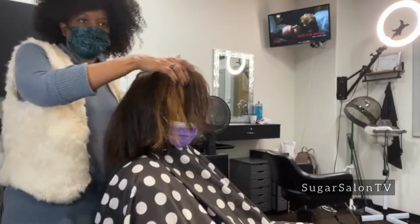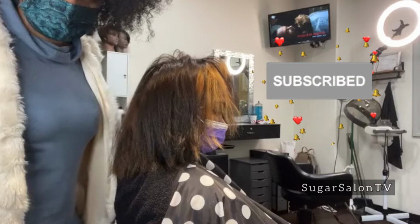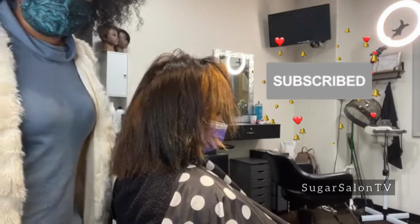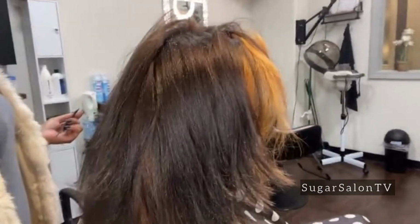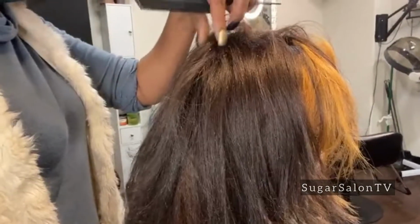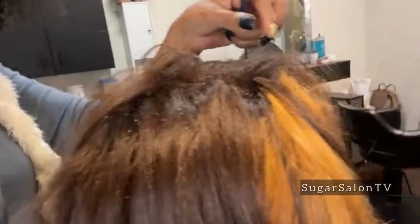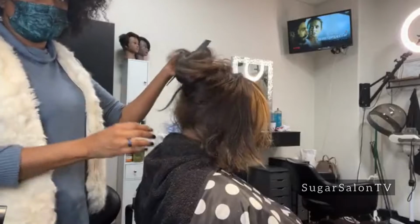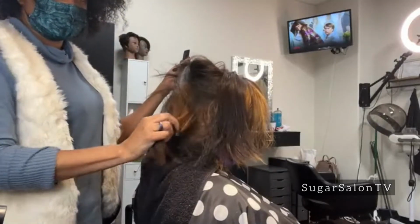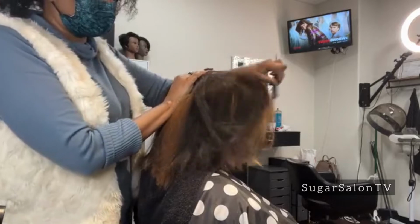This client, I recently did a peekaboo blonde in the back of her hair, which you will see later. She has natural hair. She's been coming to me for a few years. As I zoom in on this color, I'm showing you that she has about a level 5 base, which looks like a chocolate brown. In the front, she has honey blonde, and in the back, you're going to see some peekaboo honey blonde, the same color that's in the front. In the front, she has what we call a signature piece.